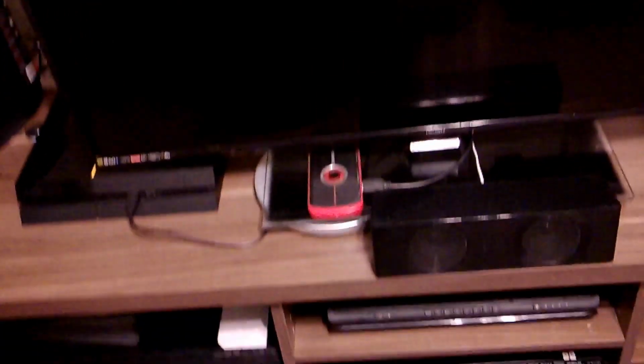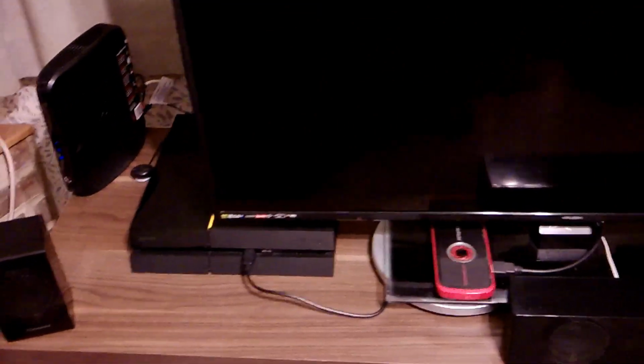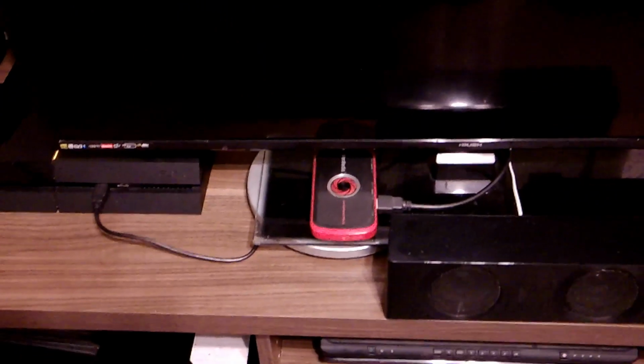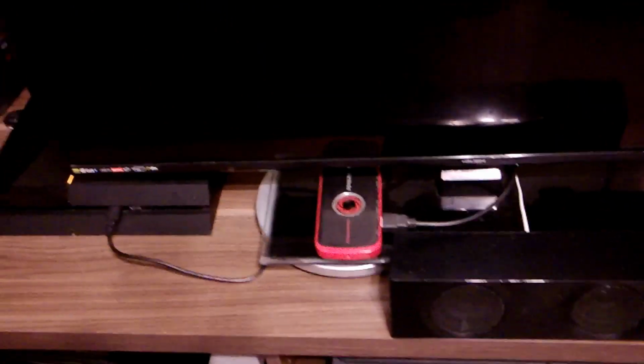So this is my front room, and this is where all the magic happens. So we've got a TV, nothing special, just an Argos special as usual. We've got the internet, we've got the PlayStation 4. This is the capture card that I use for capturing most of my footage for the games.